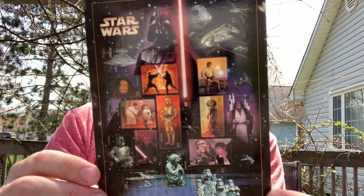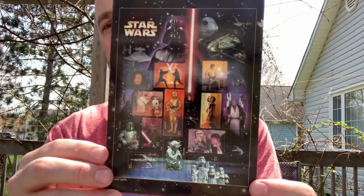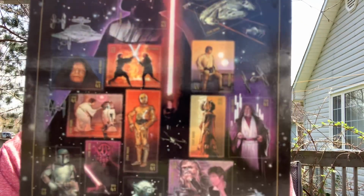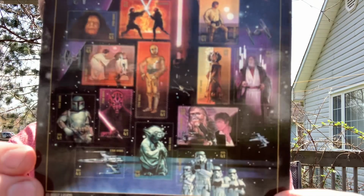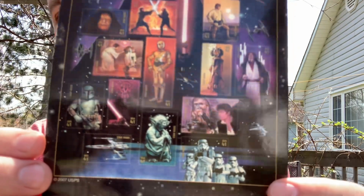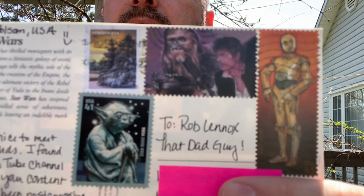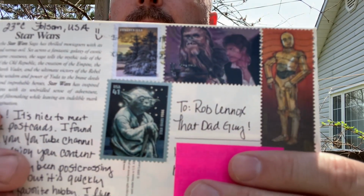She sent this. This is from California. What's really cool about this is these are all the issues of Star Wars stamps that came out at the time, turned into a postcard, and she's included some of them here as the postage. So how cool is that? So thank you, Kathy, for thinking of me that way. It is a very cool card, and I like the fact that the stamps match the card.